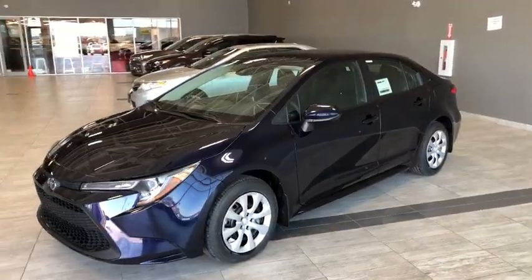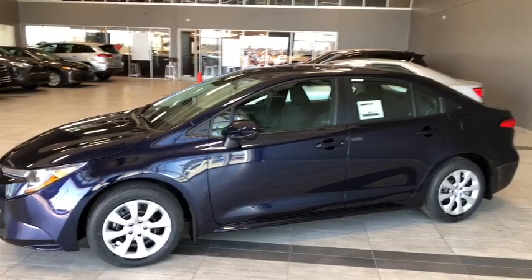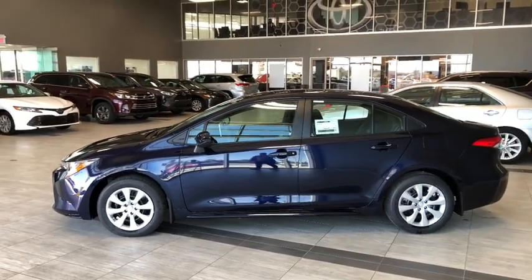Taking a last look at our Toyota Corolla LE CVT. Once again, some of your great interior features include your heated seats, Bluetooth audio, and hands-free calling. But there's a whole lot more I didn't get a chance to show you, so why don't you come on down and take it for a test drive.